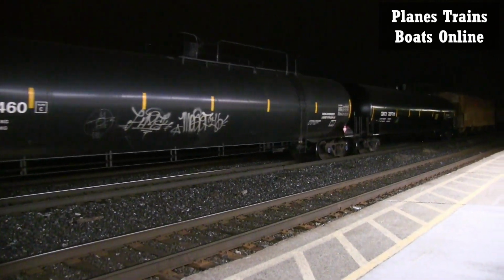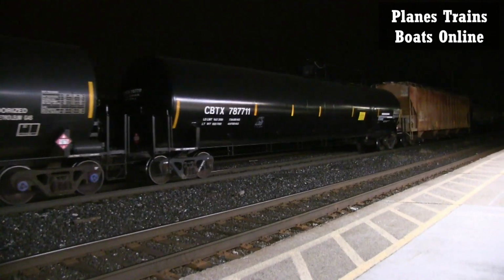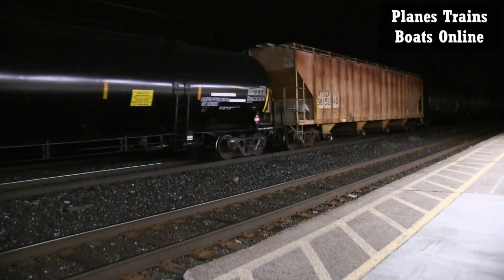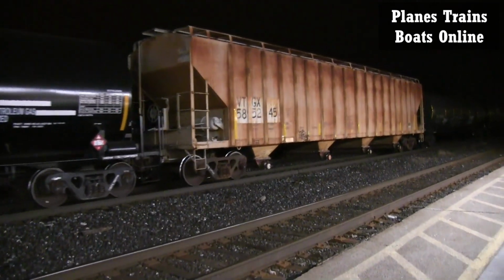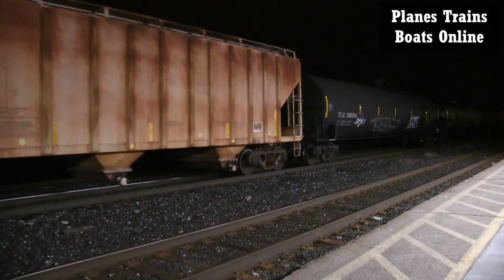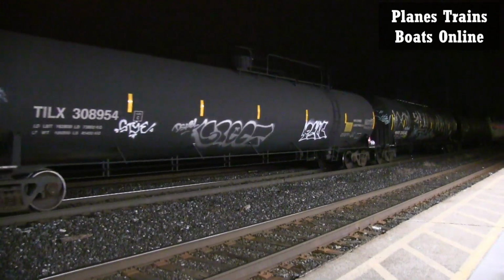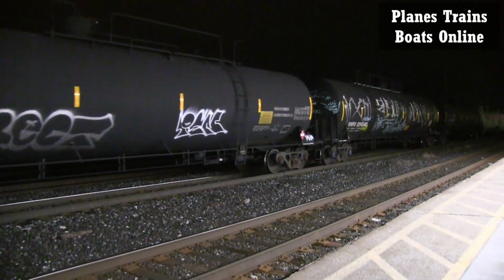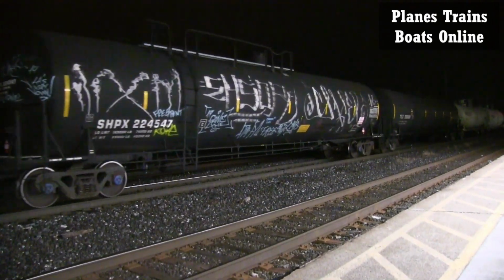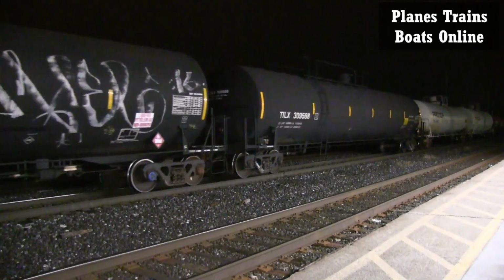I don't think this sucker ever ends. I figure this would have had a DPU in there somewhere. Got to have been 200 cars. Probably 11, 12,000 feet maybe. I think I see the end. But another 10, 15 more cars.